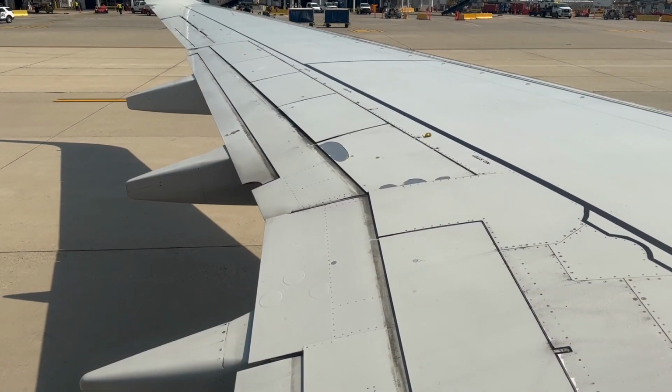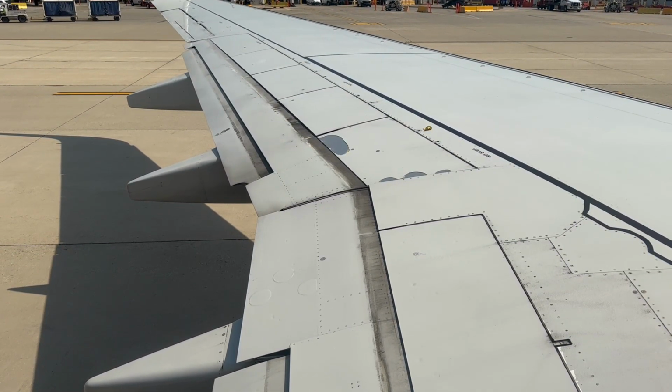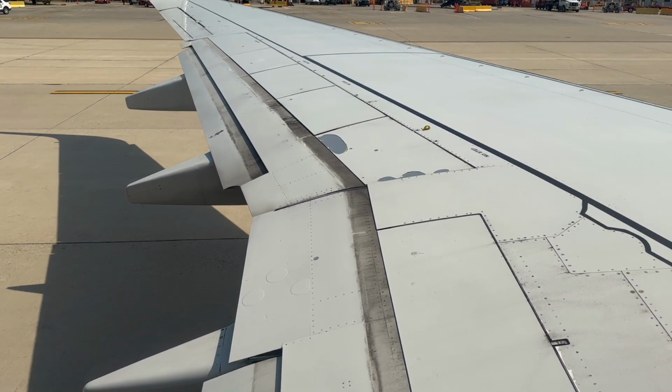Infant life vests will be distributed by a crew member. See your safety card for more details on how to use it. We will be dimming the cabin lights for takeoff.